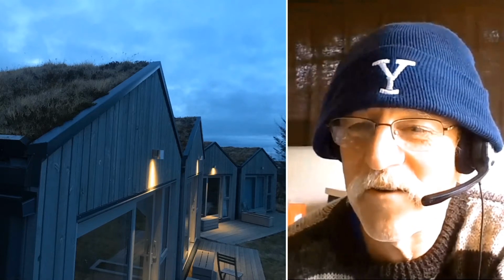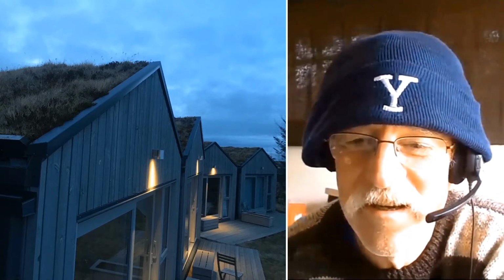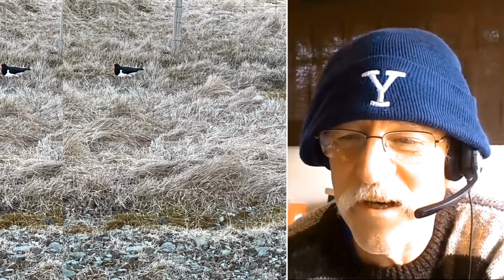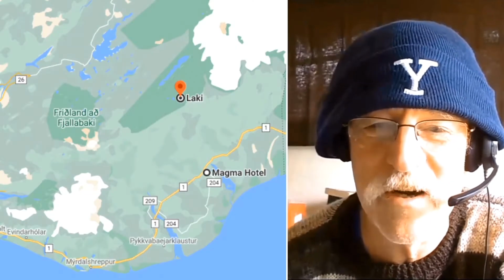Then we went to our favorite hotel. This was the Magma Hotel. It had these turf roofs, and we got to have our own little lake there. These are Eurasian oyster catchers. We did a lot of birding while we were there and enjoyed the birding.